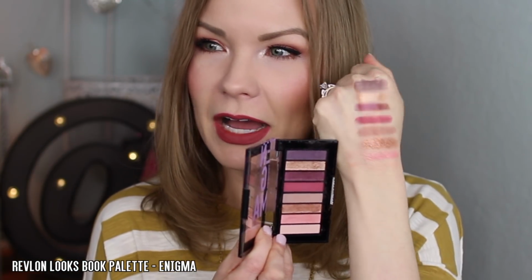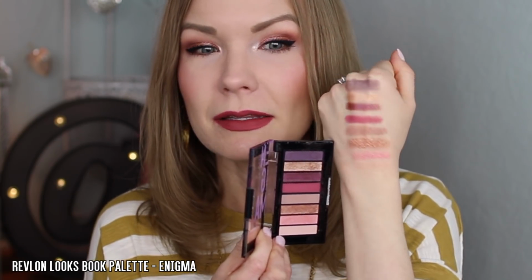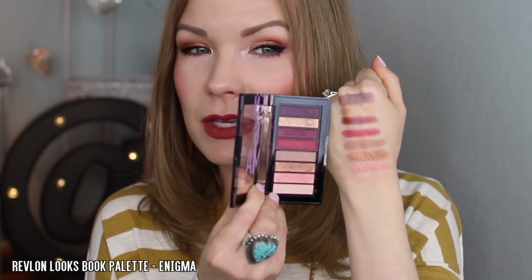I mean, I have not tried Revlon eyeshadows in a long time because the last times I tried them, I wasn't too impressed with them, but this formula seems different. The mattes have that silky, buttery sort of texture to them. They're buildable but pigmented, easy to blend, easy to work with. The shimmery shades are pretty.